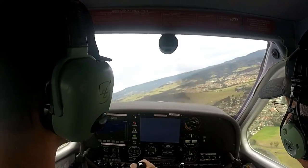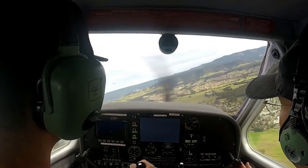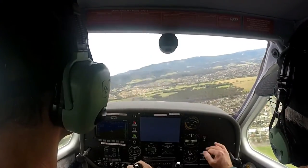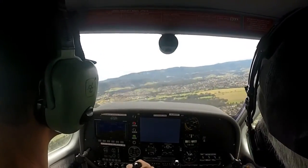Surely if you lose power though, the nose is going to come... No, just where it is. Yep, good. See, that's maintaining. You're maintaining 70 knots. Now assess the profile.